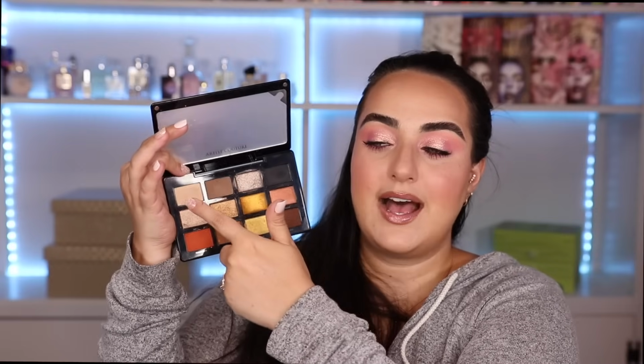At number 10, I have this Artist Couture Supreme Bronze Palette. It is a really nice neutrals palette. It is a solid palette. I do really like it. The formula was great. It blends, it builds. I like that it has the cool tones with the warm tones.